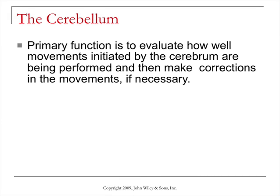The primary function of the cerebellum is to evaluate how well movements initiated by the cerebrum are being performed, and then make corrections in those movements if necessary. So in other words, the idea is that your cerebrum is telling your body what to do. And at the same time, there's sensory information coming in from the joints that's heading to the cerebellum. The cerebellum then compares what your cerebrum says it wants to do and what your body is actually doing.